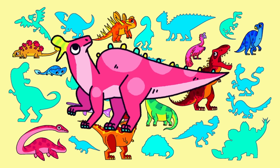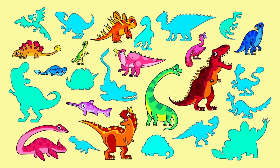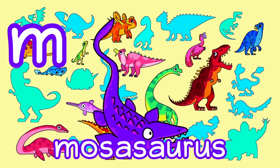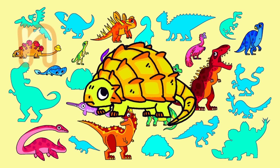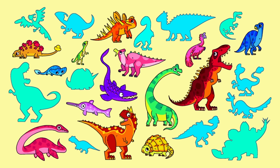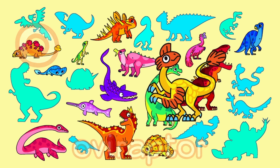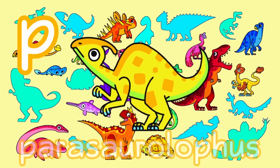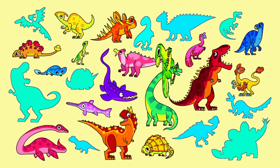L. Lembiosaurus. M. Mosasaurus. N. Nodosaurus. O. Oviraptor. P. Parasaurolophus. Q. Quintosaurus.